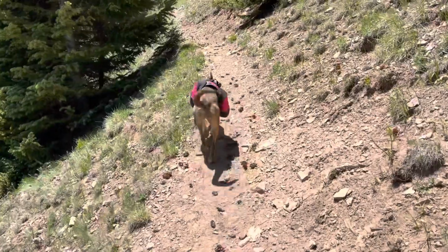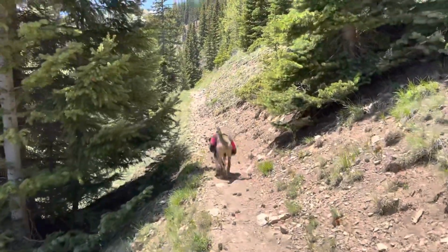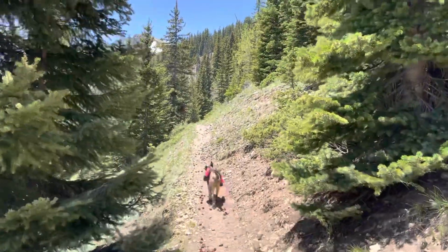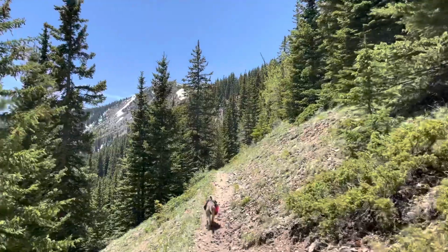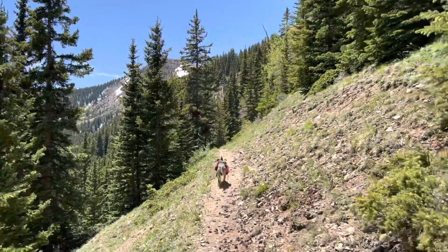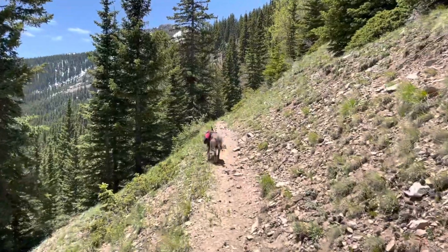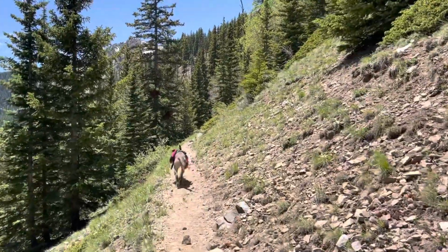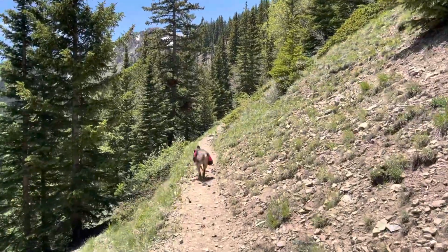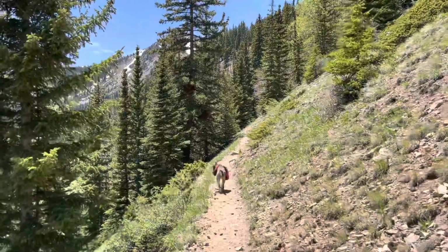This is the trail. It's nice, ran into a little bit of snow. No post-holing, it's melting down very quickly today. We're at about 11,300 feet. Molly is doing very well, 7-month-old pup on her first backpacking trip. Just hope she doesn't snore.